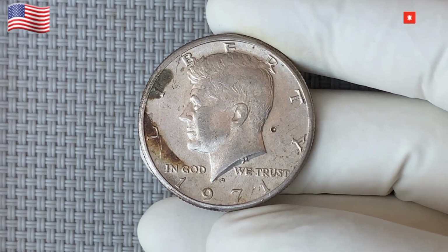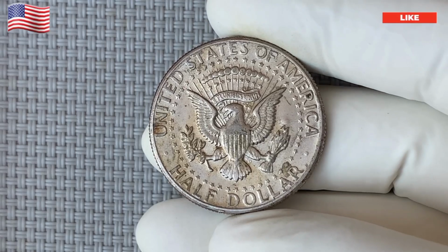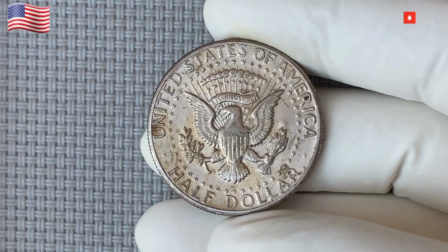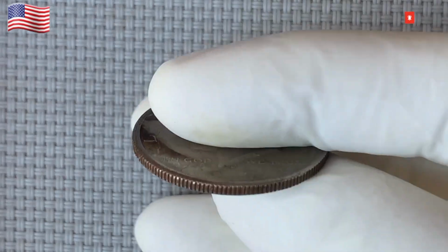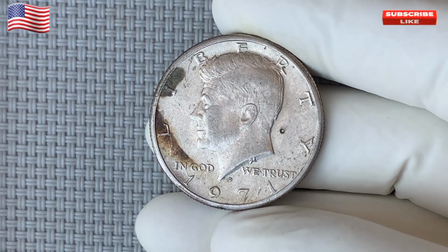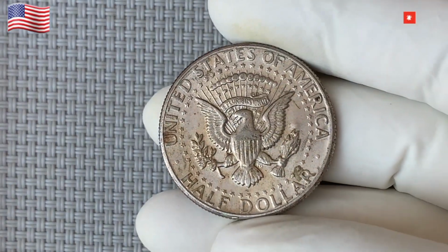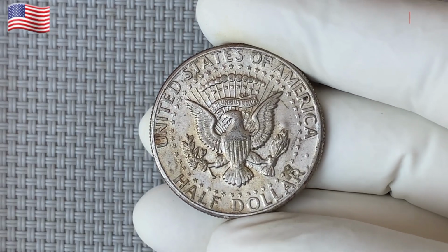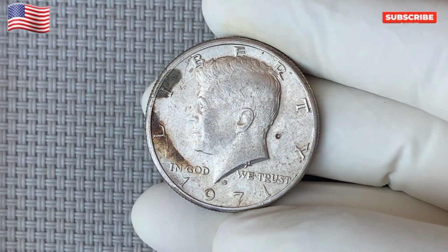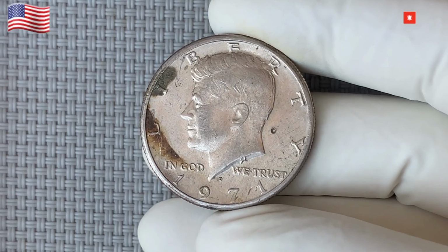So, how much is the 1971 Kennedy half dollar worth? For the average collector, you might find these coins priced in the range of a few dollars, especially if they're not in great condition. However, when you start looking at pristine, uncirculated examples, or those with rare errors, the value skyrockets. In fact, certain 1971 Kennedy half dollars have been known to fetch prices as high as $82,000. That's right, $82,000. While that's an extreme case, it demonstrates just how valuable this coin can become when you find the right one in the right condition.